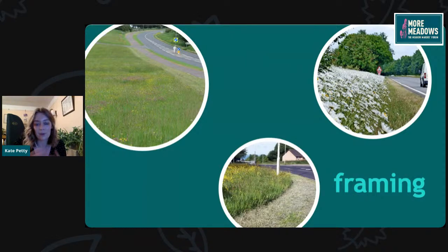So you have some shorter growing grass and longer growing grass into shrubs and trees if your verge is wide enough to achieve that. And that's great not only for the different types of plants that it would support, but for the different types of insects that it would help support as well.